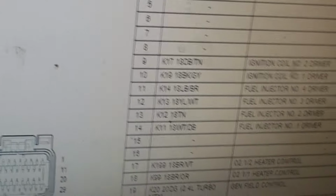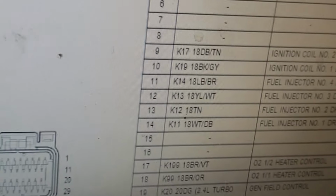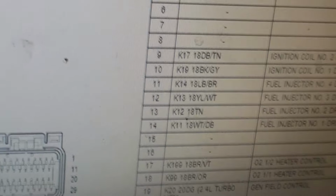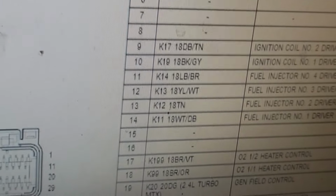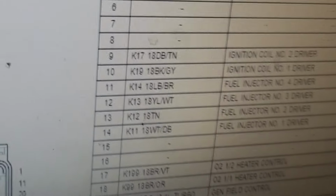All right, so what I'm going to do, I got my breakout box. I'm going to tie in to pin 9 and 10 and see if that duty cycle ground is there. Remember, this is a 3-pin coil. The middle one, which is ASD, is powered all the time. So this thing is operating off duty cycle ground. All right, so let's go back to the car and check something.